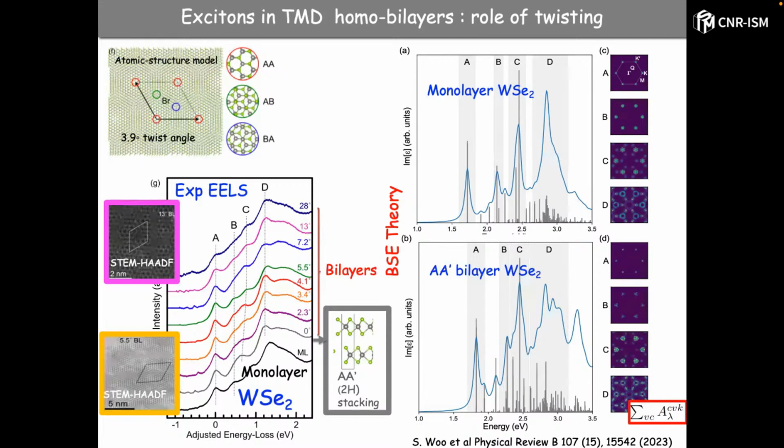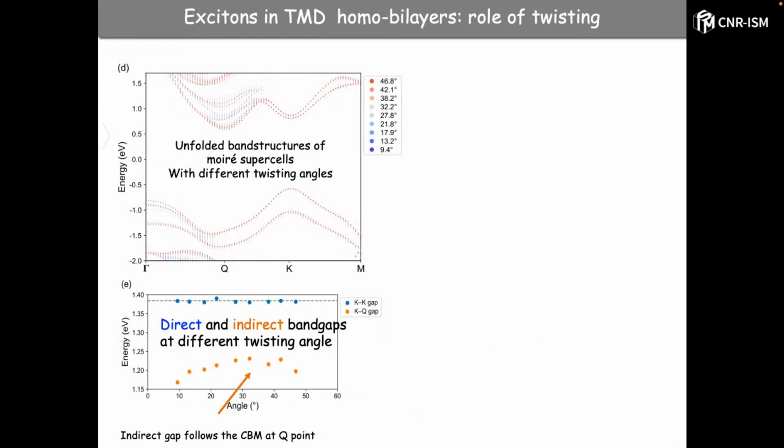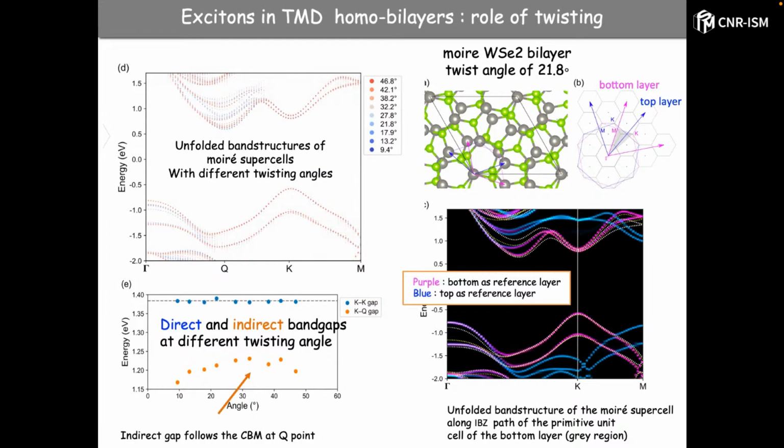So the idea is that this behavior is due to the fact that the excitons C and D are related to different regions of the Brillouin zone. To understand this much better, we not only simulated the excitonic properties for the monolayer and bilayer in the normal 1x1 cell, but really did calculations of the supercell and then did the unfolding of the band structure in the 1x1 cell. As you can see here, the direct gap at K, this one here, remains almost fixed depending on the angle, while the indirect minimum gap here changes depending on the angle. There is a maximum and then it goes down.